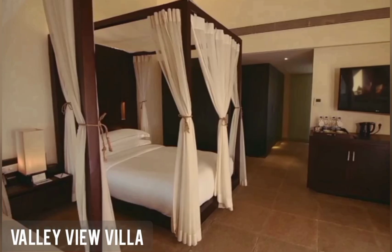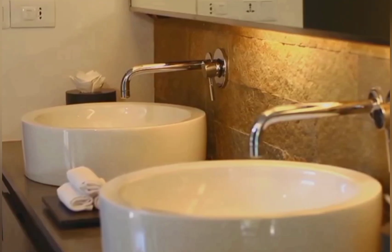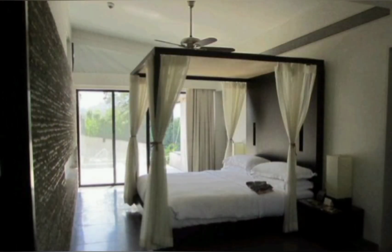This is Valley View Villa. A 1000 square feet villa offers a spacious bedroom with a classic interior and a spacious bathroom, which offers a bathtub and a rain shower.